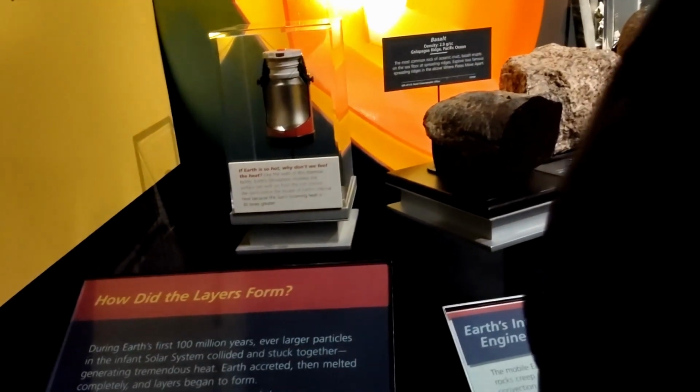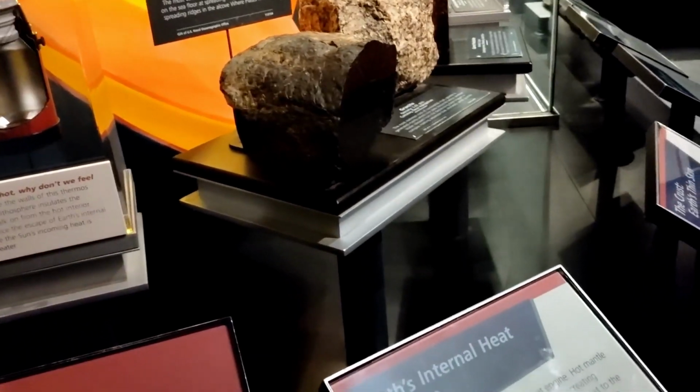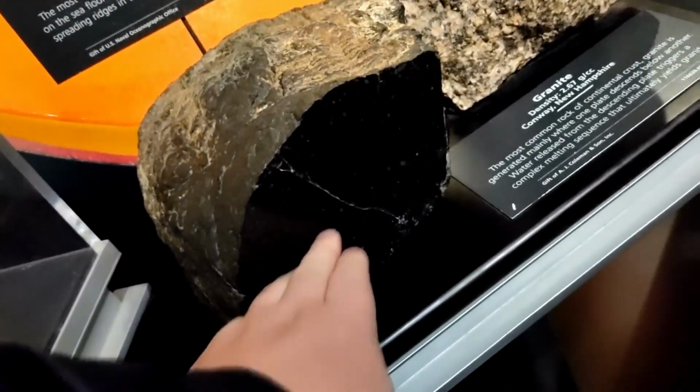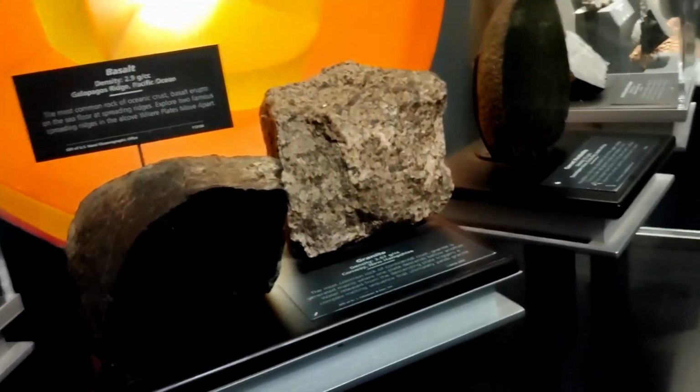Let's go this way. Oh, look at these. A ball sight. I like the cross sections. You can make a weapon out of that. It's like glass.